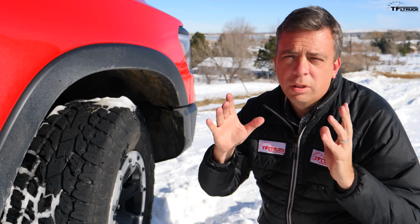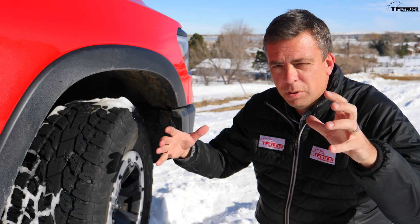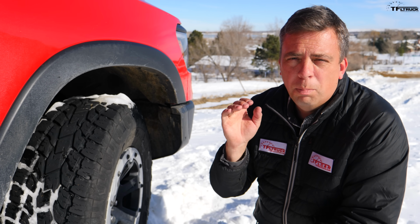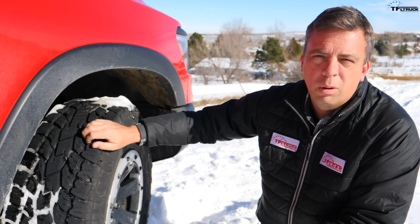The culprit was a broken drive shaft that goes from the transfer case over to the front axle assembly, and it broke once Roman was crawling over that obstacle, but it was replaced under warranty. Again, no cost to us as an owner of the truck.